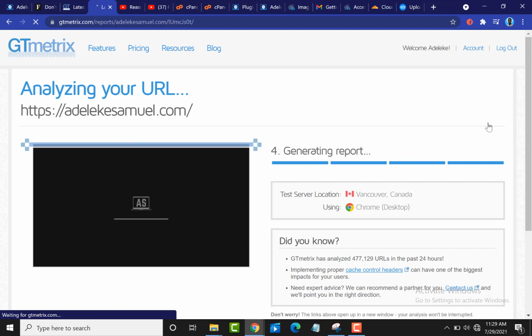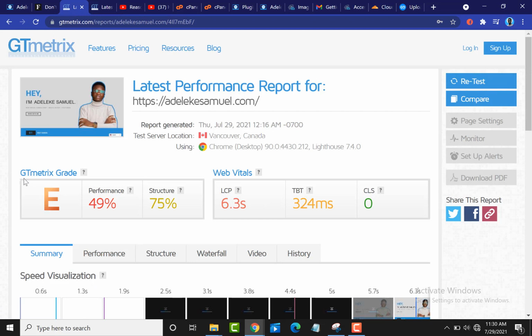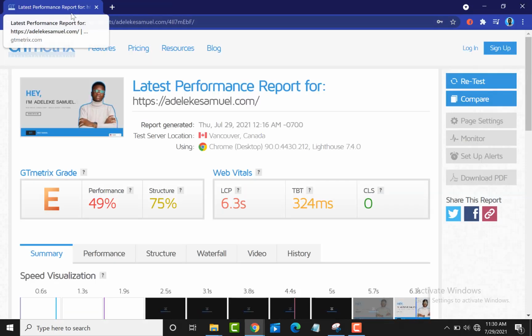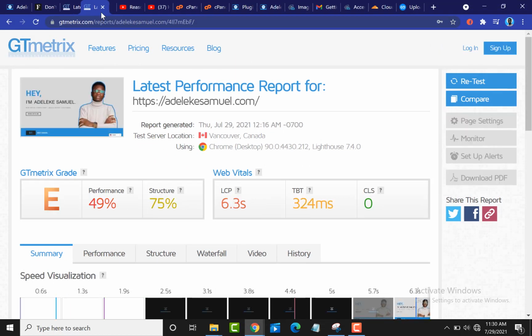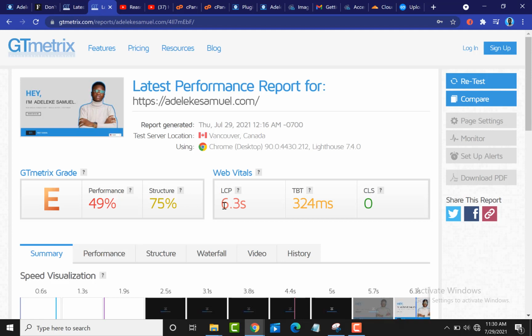And boom, we have our results. Let's see. Awesome. Guys, look at the result that we got. Let's compare with the first one. We have Grade E. Performance was 49% before, right? Now it is 98%. Structure was 75%. Now it is 92%. LCP was 867 milliseconds. Before it was 6.3 seconds, not milliseconds, 6.3 seconds.